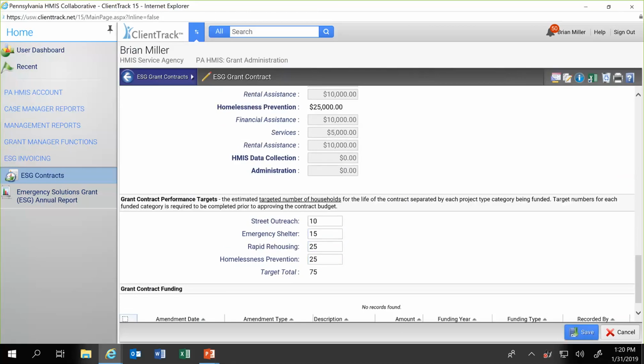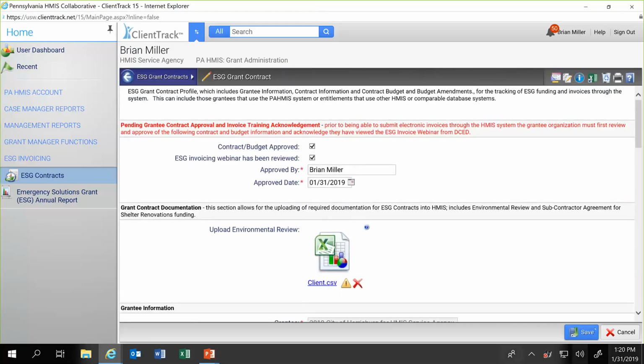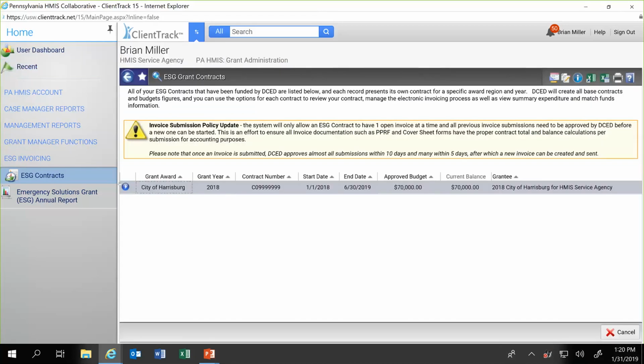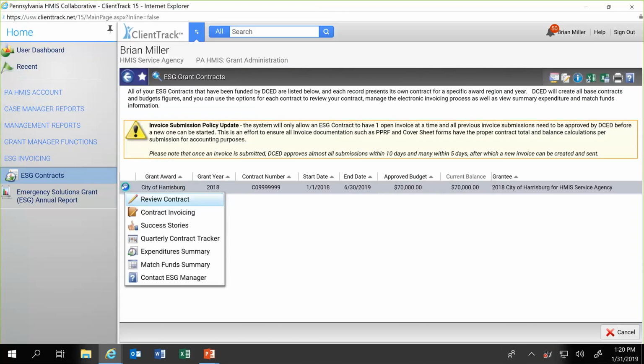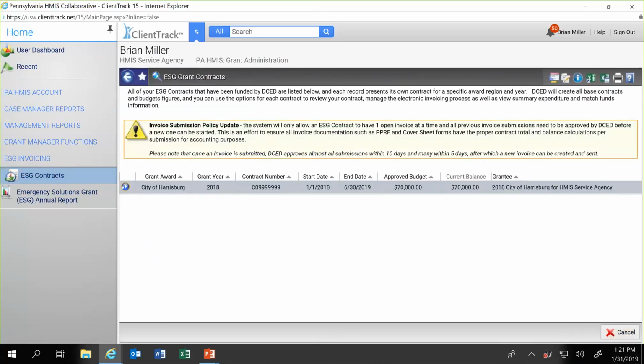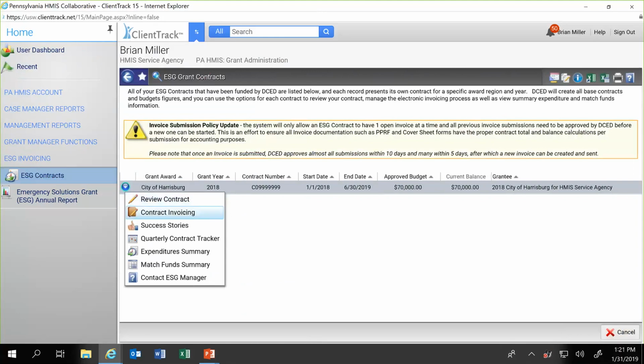In the system, if you actually hit save without entering this information, the system will tell you that you missed a spot and point you to make sure that you fill that out. Once you've done all that, you can hit save, and the system will acknowledge your approval. And then as you can see, the action buttons will open up. And now you can see you've got a whole bunch of different options here that relate specifically to invoicing. You can always go back and review the contract if you want, but you just want to make sure that it is approved to begin with.